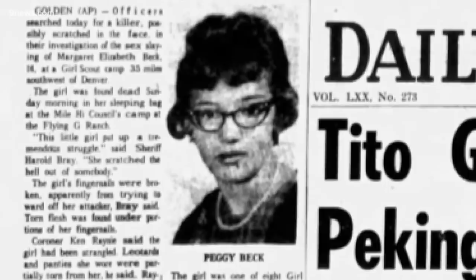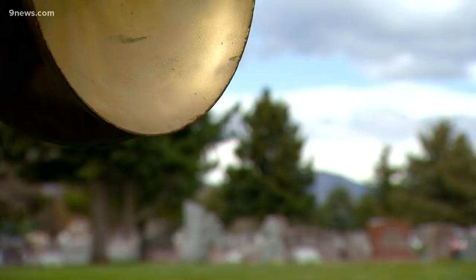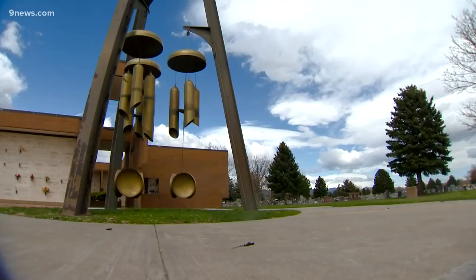Two of her three sisters are still alive, and her family released a statement read by the sheriff. Peggy was a beautiful young girl who loved life. She was loving and protective of her family, and we will cherish the memories we have of her forever. Never forgotten. In Jefferson County, Nelson Garcia, 9 News.